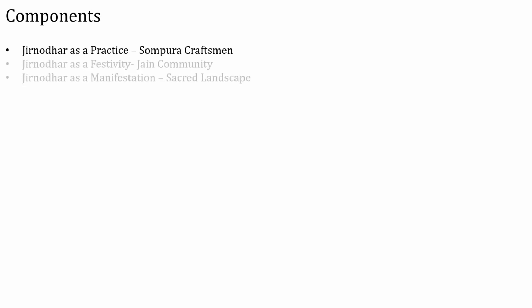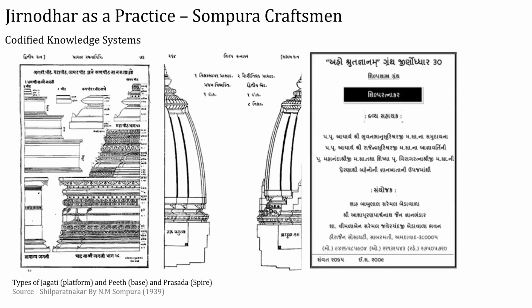So talking about Jirnodhar as a practice. Sompura families have been doing this Jirnodhar for ages. Most of them go back 7-8 generations. They are the believers and worshippers of Lord Vishwakarma. Earlier, Vastu Shastra had this completely codified information about how to renew a temple. Making a temple from scratch was a different section, but renewal of a temple had a different section.